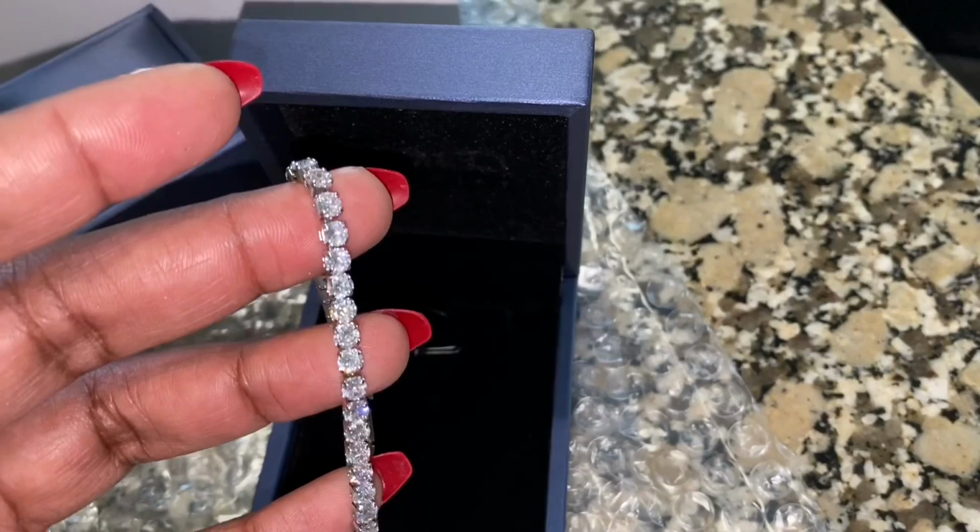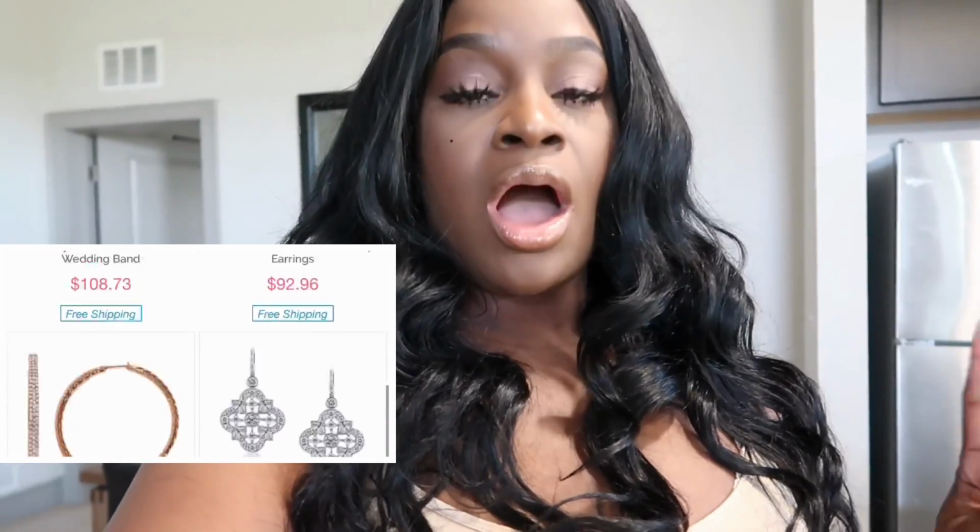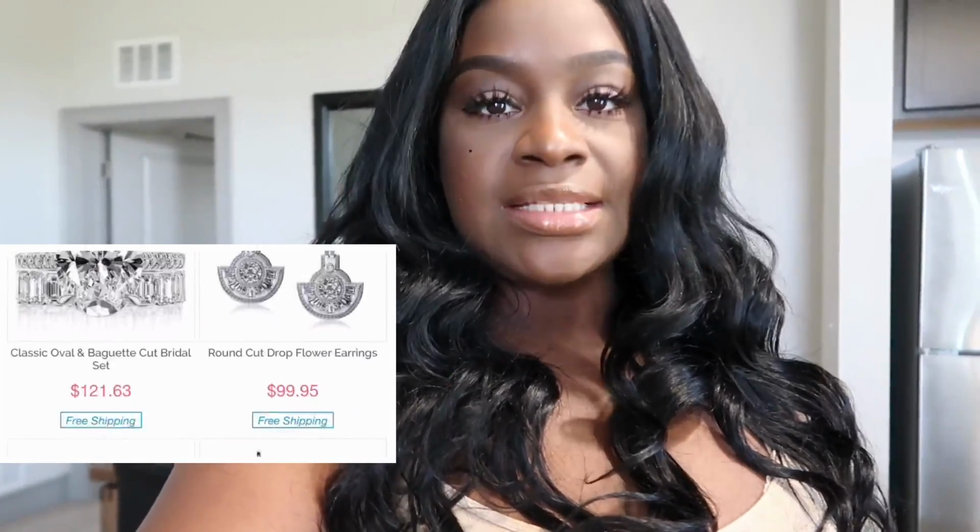Now this company has jewelry for everybody. If you like really flashy jewelry, if you like simple jewelry like me, they have all of that available on their website. Also, they have like ring sets, engagement ring sets, everything that you can think of, they have it on there. They have necklaces, bracelets. I have my eye on this one necklace that I plan on getting. Who, me? Are you talking to me? But look how pretty this looks, y'all.